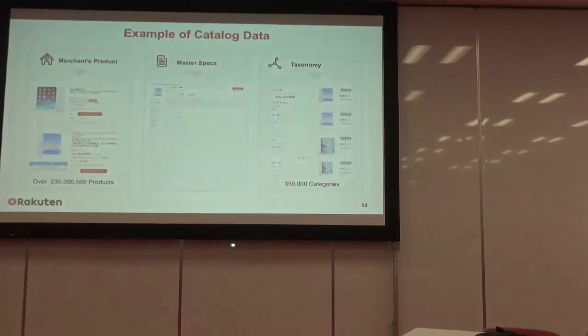This is an example of the catalog data. On the left-hand side, there is a merchant product. As Rakuten is not a retail type EC service, but a marketplace type EC service, merchants register the data in different ways. So this is a case of iPad. You can see merchants are registering the iPad with different names and different images. So we have to unify the product information so that customers can understand the data well. And we are also managing a taxonomy for classifying these products. Taxonomy is always used for this kind of left-hand navigation in the search.